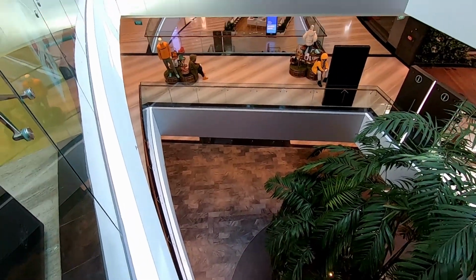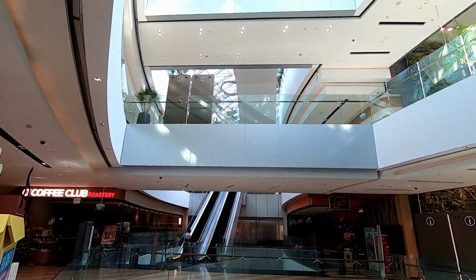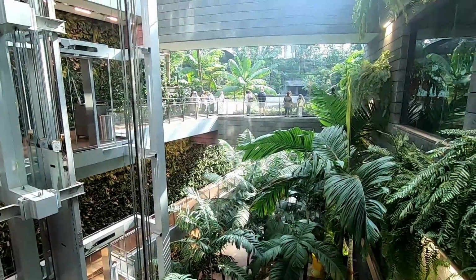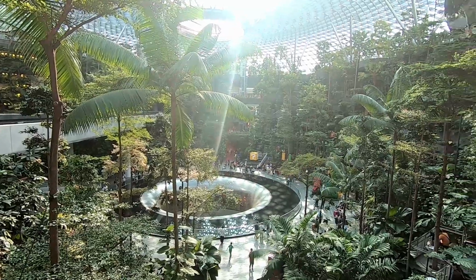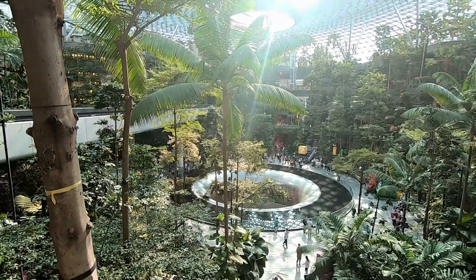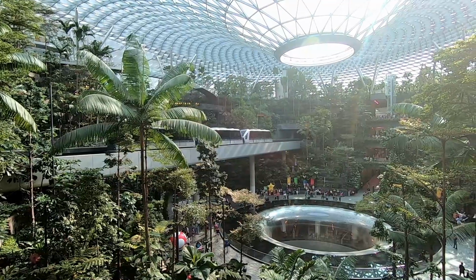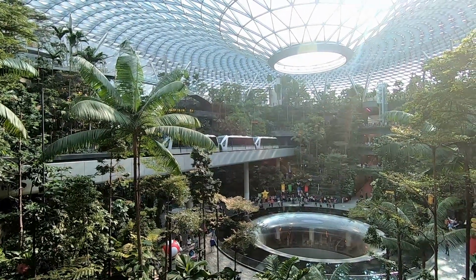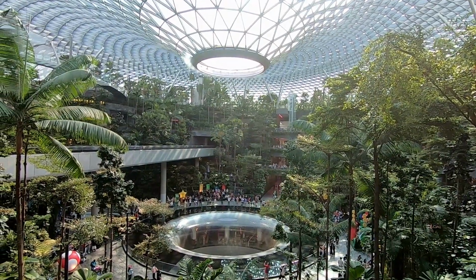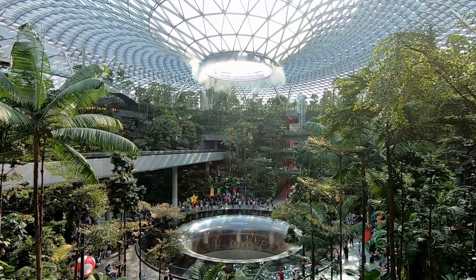So this is the JEWEL, the airport's nature-themed retail and entertainment complex, containing, well, you'll see. Just a regular, normal airport. Wow, that is pretty spectacular, huh? If you do have the opportunity to visit the JEWEL, we recommend coming at 10 AM, because at 10 AM, this happens.